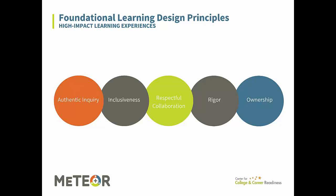Authentic inquiry is about real-world relevant questions or tasks, usually a problem or issue in the community or world where students ask questions they want to answer, research possible answers or solutions, and back it up with evidence from various sources. Inclusiveness, that's where all students, from struggling students to high achievers, are involved and actively engaged in the task or experience. Respectful collaboration. That's productive student conversations that build collaboration and a culture of mutual respect within a classroom. These conversations allow students to deepen their understanding, refine their thinking, and use appropriate strategies to challenge or argue and defend their viewpoint with peers.